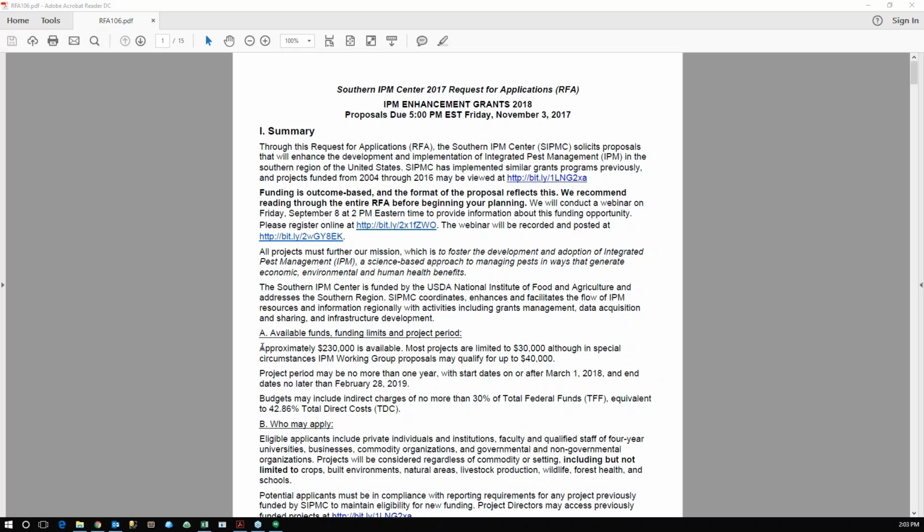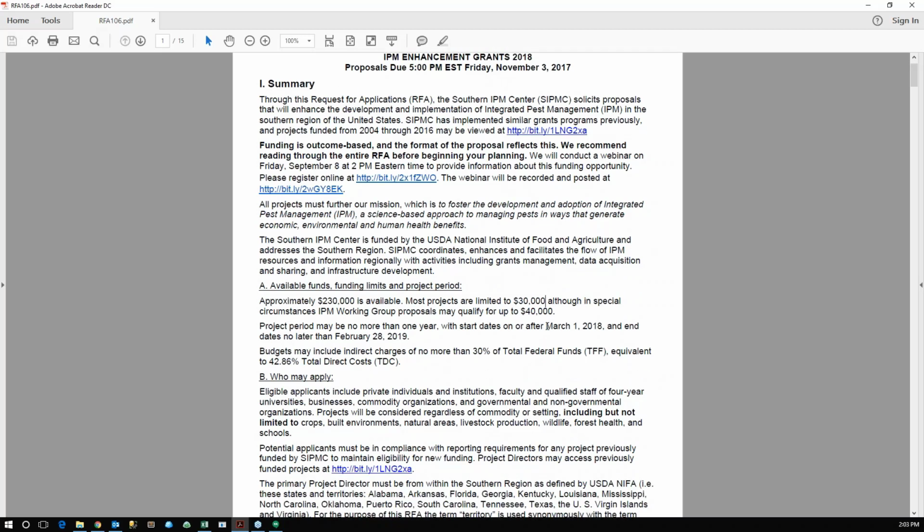This year we do have approximately $230,000 that will be available for funding. That's the total pool. Most of the projects end up being somewhere between $30,000 and $40,000 for the different types of projects that we have available. We'll be going into more detail about what those funding limits are for the different types of projects as we go through this. The projects do have start and end dates that have to be between March 1st, 2018 and February 28th, 2019. They are only one-year projects. So that's good to keep in mind when working on your proposals.